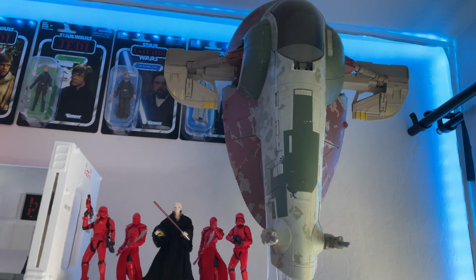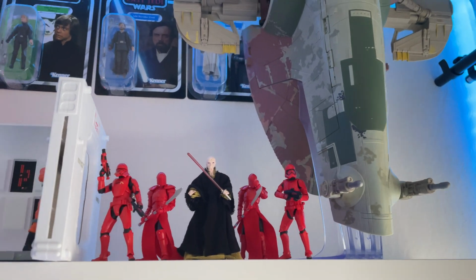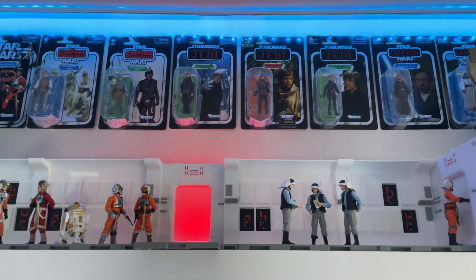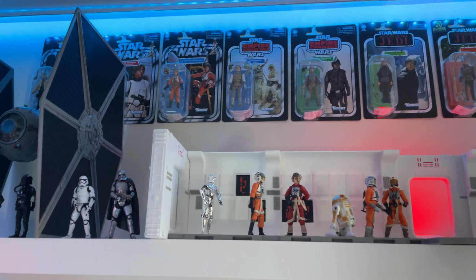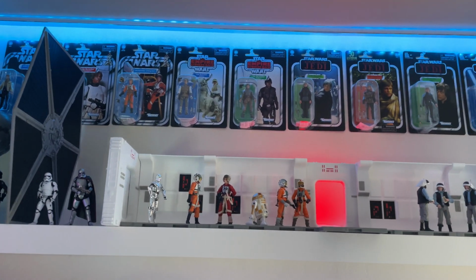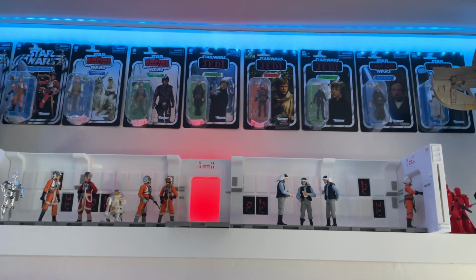Up top you can see the Slave One on display with the nice acrylic stand. That was a really nice addition. And you can also see my carded Luke Skywalker collection. Luke Skywalker is a very important character in Star Wars, so I wanted to have that character as a carded collection. There are some early releases that I need to pick up or hopefully get repacked into the vintage collection.